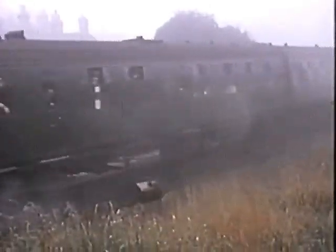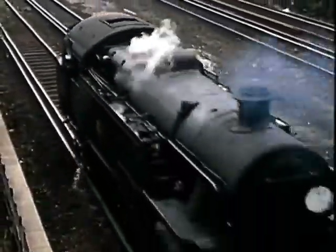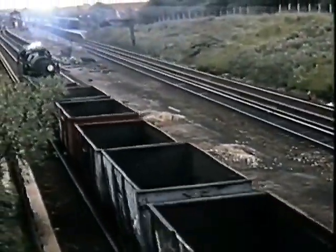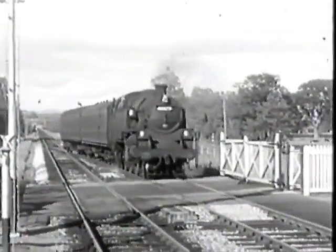Although the big tanks were classified 4, without a P for passenger or F for freight designation, they were seldom used on freight work, as tank engines were inherently less effective for loose-coupled goods work due to their inferior braking capacity by comparison with tender engines.